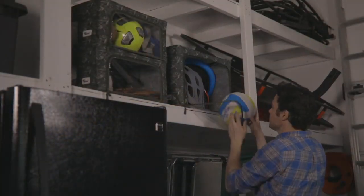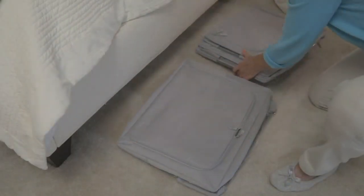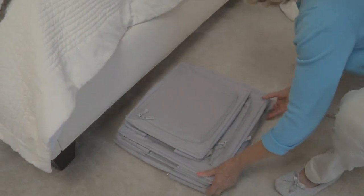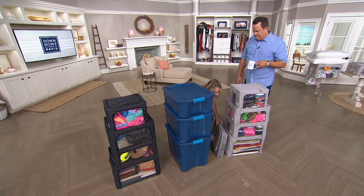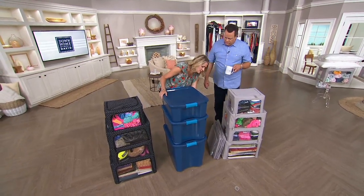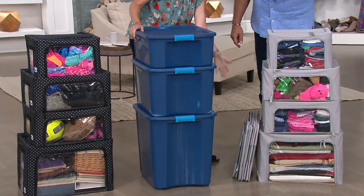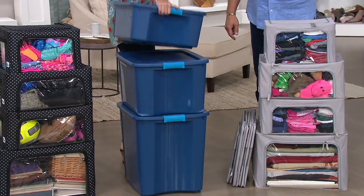You can slide them under a bed, put them vertically in the side of a closet, wedge them between your washer and dryer. Whatever you got going on, wherever. That's how you store them, and when you need them, they're always there. Exactly. And then think about this. Even if I had the foresight to label that these were my winter sweaters or clothes, how do I get to it? I have to lug.